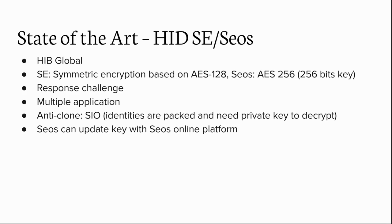The other state-of-the-art is HID SE and SEOS, which we introduced at the very beginning. This is also what CMU is using. It's owned by HID Global, and for SE, it uses symmetric encryption based on AES-128. And for SEOS, it uses AES-256 with a 256-bit key. It also uses challenge response and multiple applications, but for anti-clone, it has a data structure called SIO. It's like a container packing the identities in it, encrypted. So you need to have a private key to decrypt it, but it doesn't make sense if you have a private key and you still need to clone the card. And for SEOS, it can update the key with the SEOS online platform. So it's a different ecosystem from the SE.